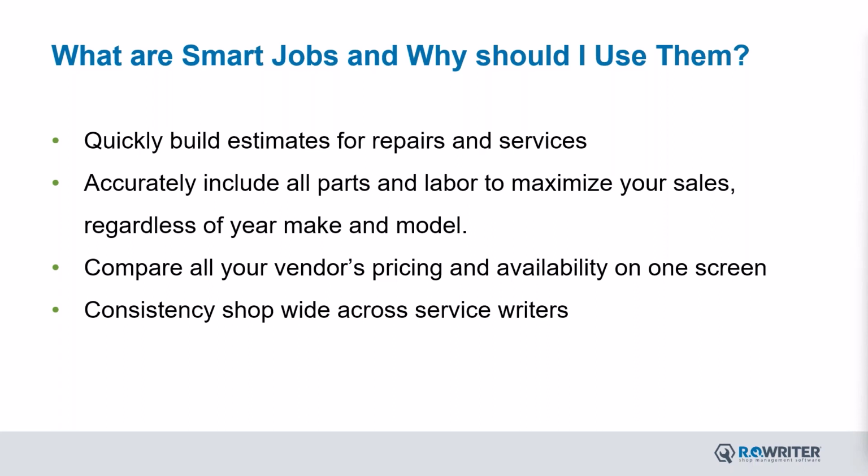Once you get them configured to work for you, you can use them the same. You get consistency across the shop between your service writers because you're quoting the same job with the same parts included, regardless of your make and model, across the board throughout the shop because you're all using the same job. The nice thing about smart jobs as well as SmartyCat in general is it allows you to compare your vendor's pricing and availability for a specific job.